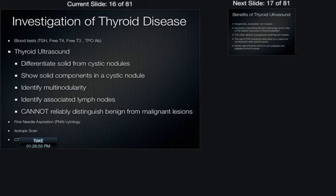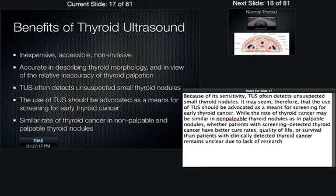Now, one of the things about ultrasound you have to realize is that you cannot truly distinguish a benign lesion from a malignant lesion. I'm going to show you a bunch of examples of things that point to a benign versus a malignant process, but basically it's really difficult with ultrasound. It's not specific enough. So you end up doing fine needle aspirations on the majority of these thyroid masses.